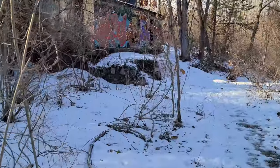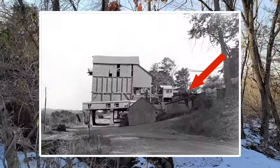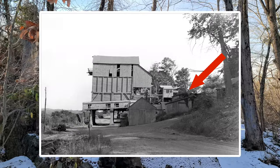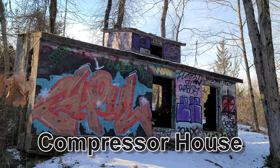Now that building there is the Compressor House. And in this photo here from the 1930s, you can see the arrow pointing at the Compressor House. It's the only structure at the quarry that's still mostly intact.